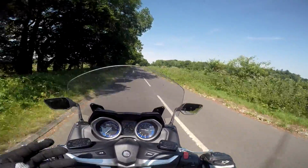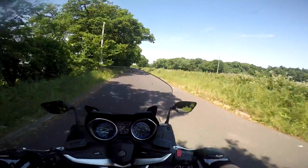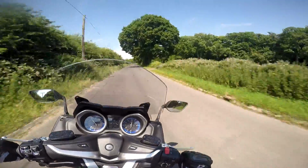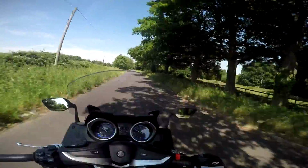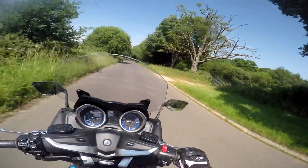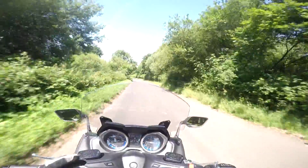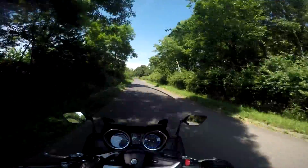So I'm currently in sports mode, and I'm going to show you what the throttle pickup is like full throttle. Are you ready? So as you can see, she picks up very quickly. And for all you 19 to 21 year old riders who currently have your A2 licence, if you've got 11 grand lying about, you can legally ride one of these standard.